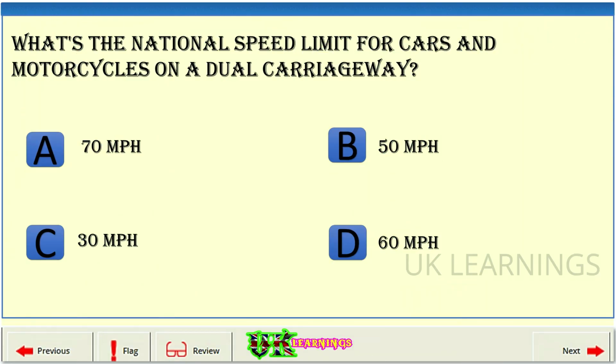What's the national speed limit for cars and motorcycles on a dual carriageway? A, 70 miles per hour. B, 15 miles per hour. C, 30 miles per hour. D, 60 miles per hour. The correct answer is A, 70 miles per hour.